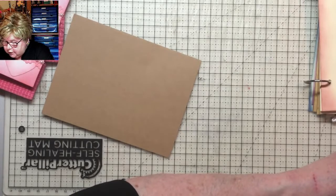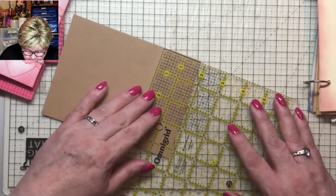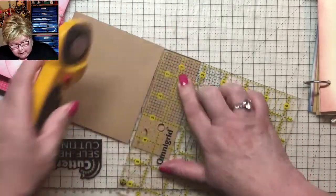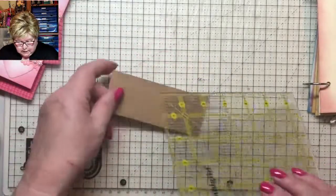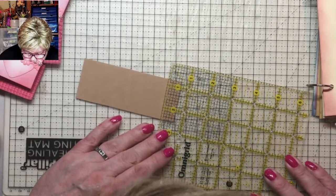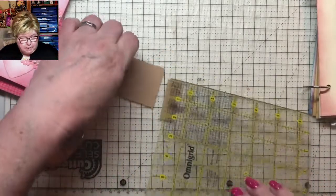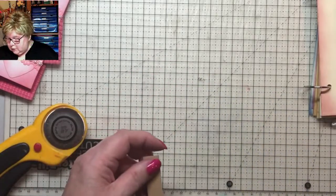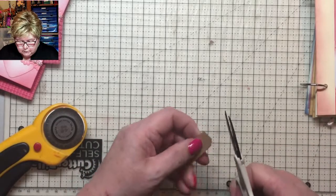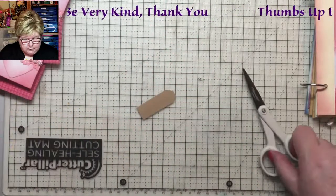Look in charity shops, and that is 1 3/4 inches. So that's going to be the length of my tag. It's always worth keeping your eyes open. You never know what you might see. And it's about 1/2 inch, something like that. I'm going to make it 5/8 of an inch. So there we have our little tag. I'm just going to cut the corners off so it looks more tag-like. You don't want to cut too much off, and it doesn't matter if they're not exactly identical. So small you won't see it.